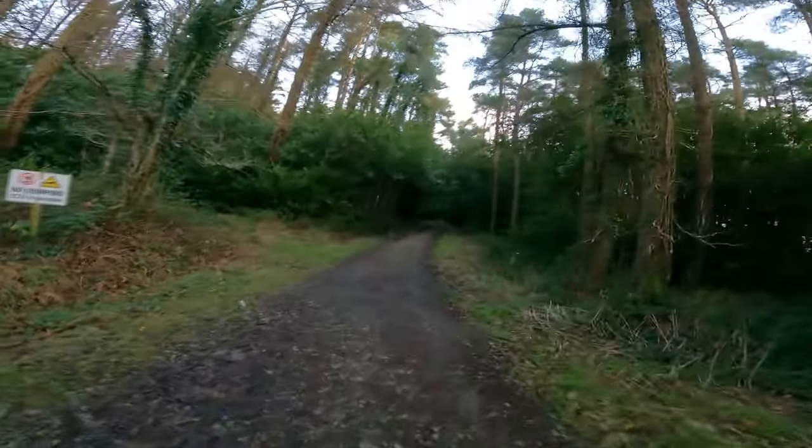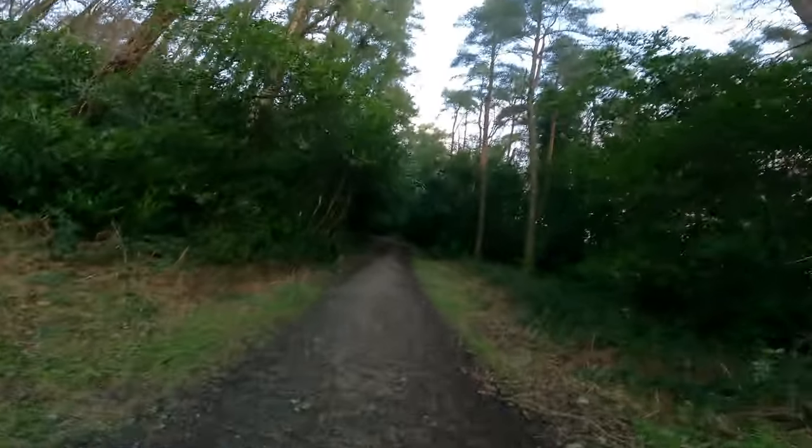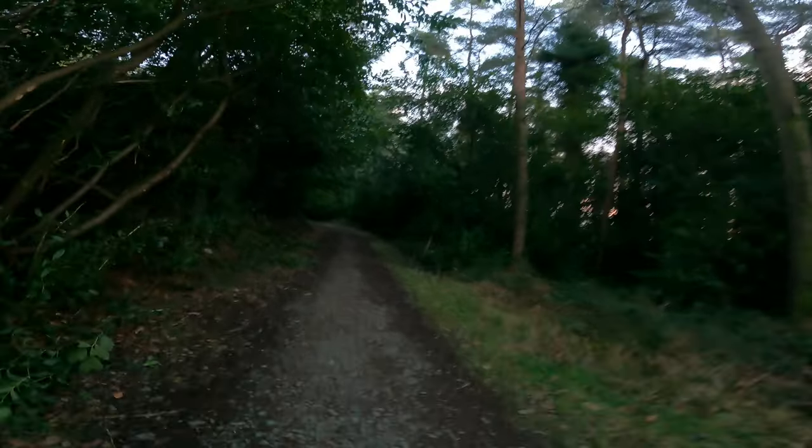It's a nice frosty morning here. It's about 2 degrees. But the good part is it's sunny out. The sun's coming up and it's not raining. Not windy too. No, there's no wind. And the path is pretty easy on the feet.